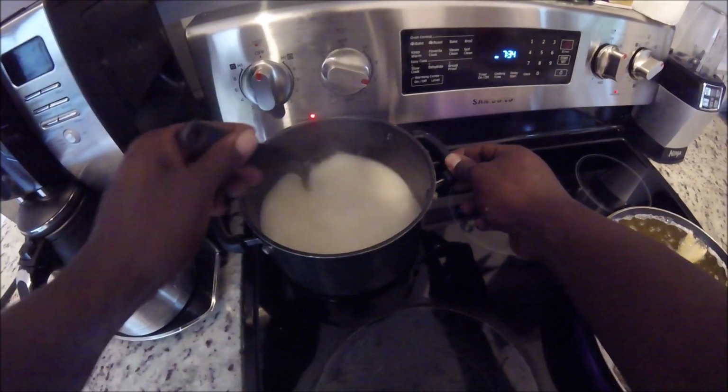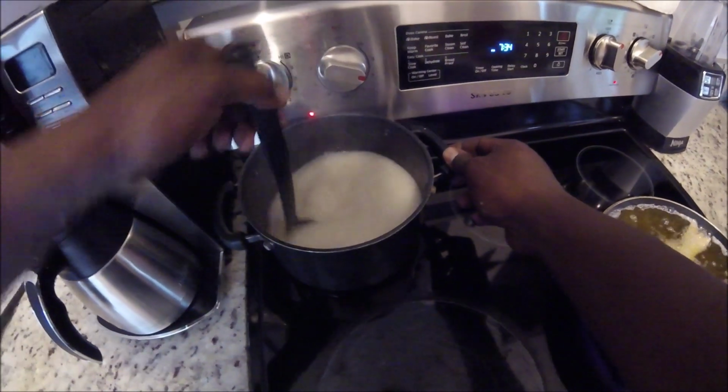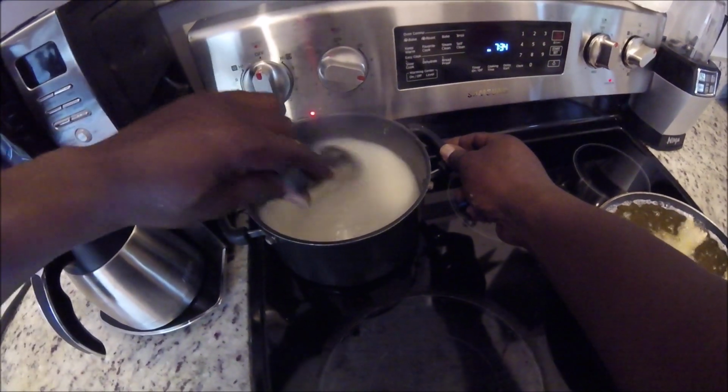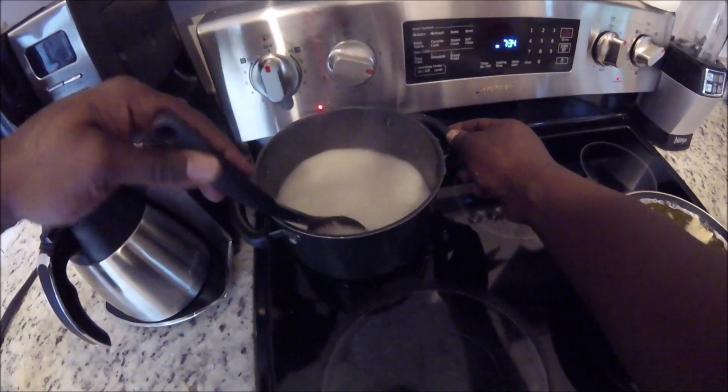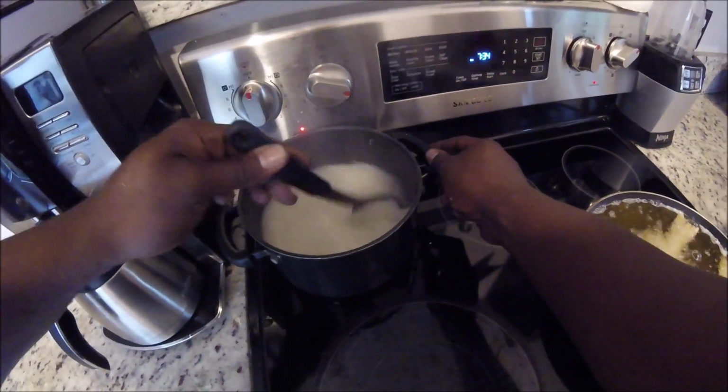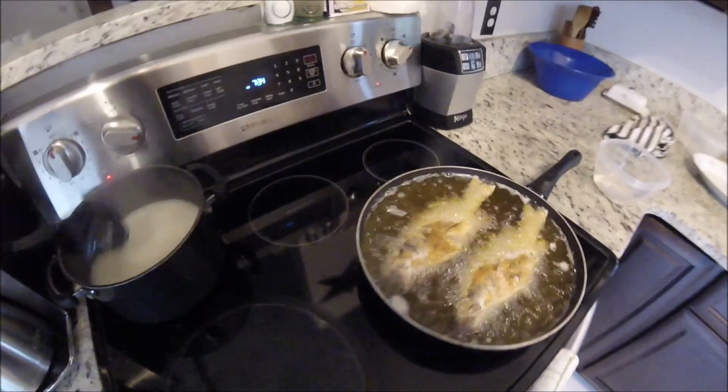Old Southern dinner tonight, fish and grits. Fresh fish, caught in Titusville, Florida, Canaveral National Seashores. In the cooler.